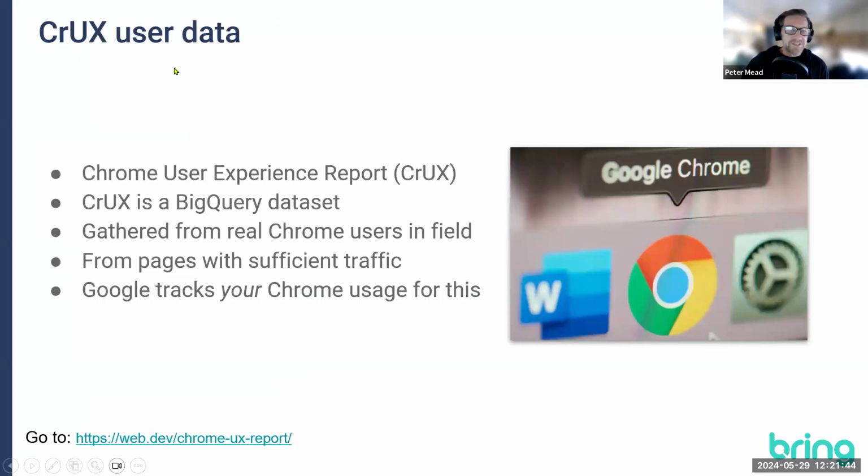Now, CrUX, which is the Chrome User Experience Report. This stuff gets stored. CrUX is a BigQuery data set. It's all sitting in Google's cloud, but it's gathered from real Chrome users in the field, so people who visit your site. But your website needs to have a sufficient amount of traffic going to it on a regular basis before Google starts storing this data. You might have a couple of hundred visits a month, but that might not be enough to trigger Chrome to start storing the field data.